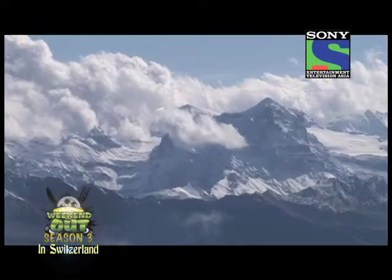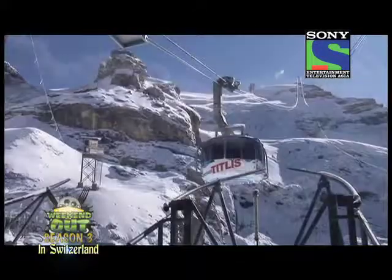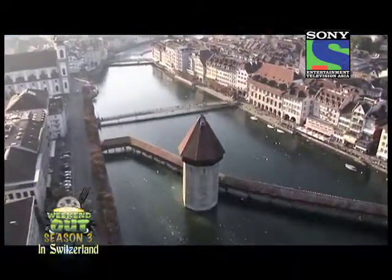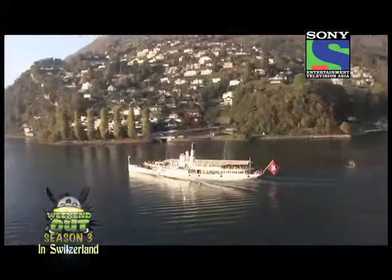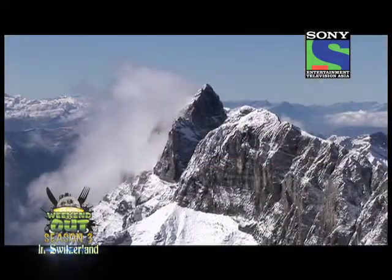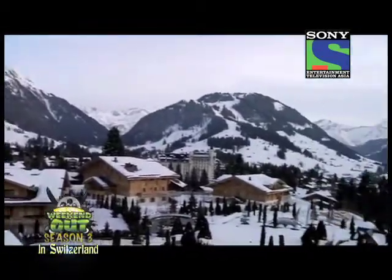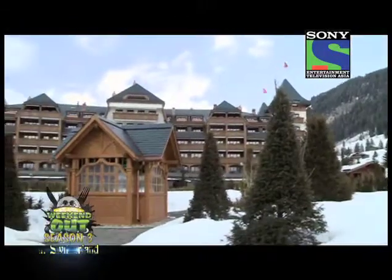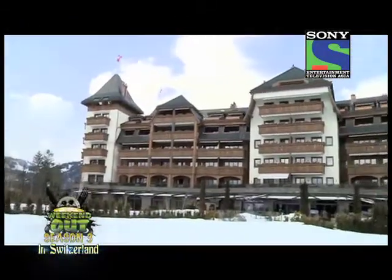In this episode, we continue getting to know Switzerland more intimately. To backtrack a little bit for all those who missed our last episode, our first stop in Switzerland was Lucerne. After thoroughly enjoying its scenic beauty, we've come to our second destination called Gstaad. And here I am, thoroughly enjoying all the comforts of my hotel, the fabulous and luxurious Alpina Gstaad.